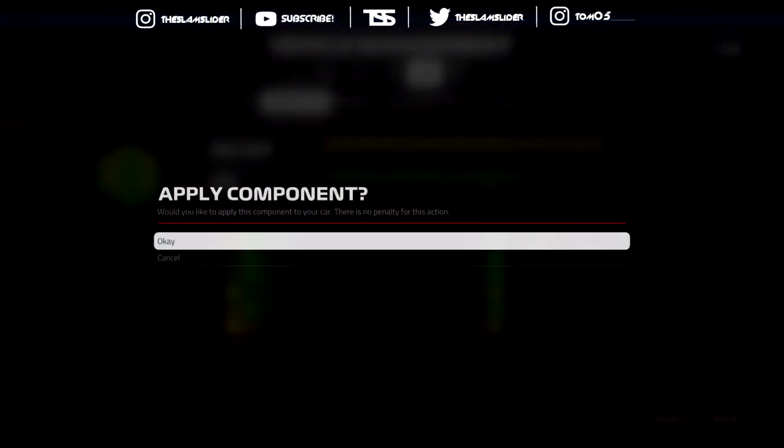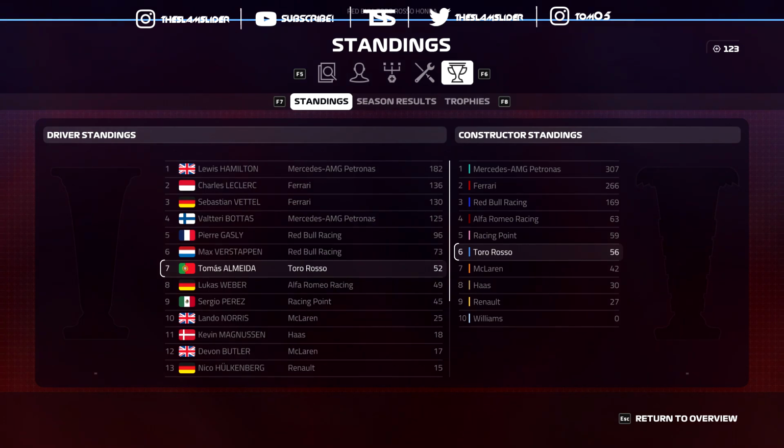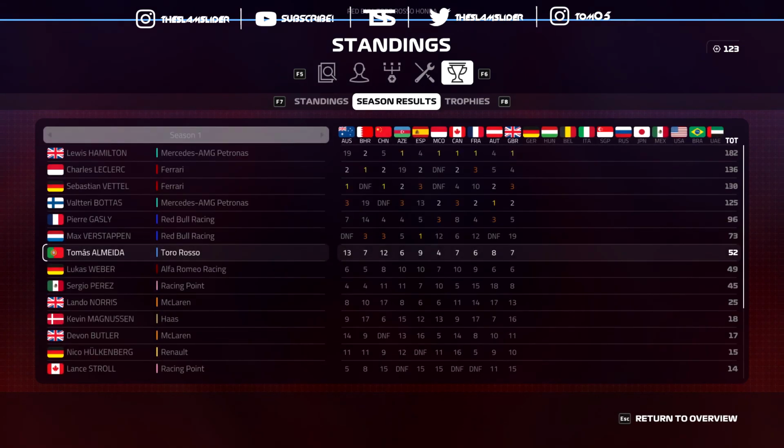Going to use a new energy store and new control electronics for the next episode as well, because they are really worn out. Maybe I'm going to use them one more time when it comes to the Hungarian Grand Prix, because we don't need much straight line speed. So I think it's going to be the last race of these components, but I'm going to change because we need a lot of straight line speed for the next race. So trying to make smart management to mitigate the grid penalties that we're going to have in the second half of the season.